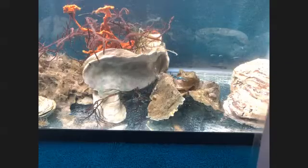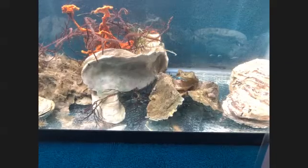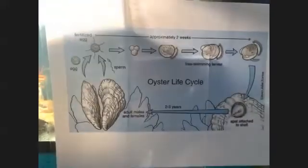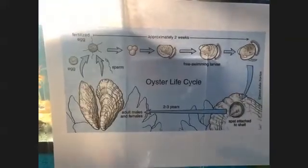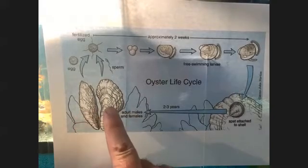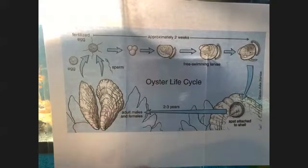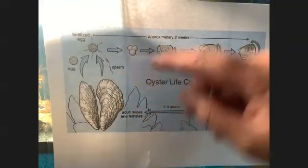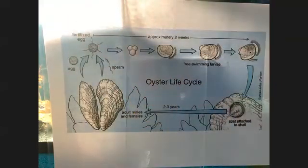Sure, I'd like to teach you just a quick little life cycle of the oyster. So let me show you this diagram right here. In this diagram, we've got two oysters, a female and a male oyster, so a girl and a boy. To reproduce, to have babies, all they do is open up their shells and throw their gametes, is what we call them, into the water, the egg and sperm. So they get fertilized up in the water column.